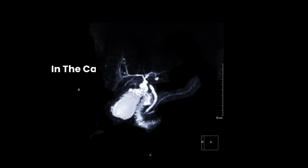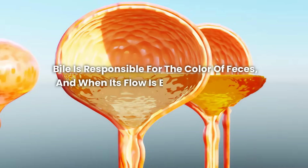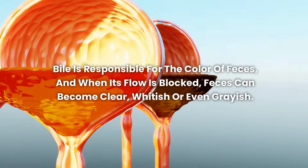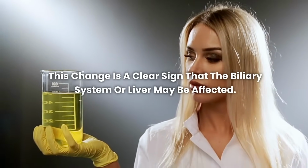In the case of pancreatic cancer, tumors can block the bile ducts, interrupting the normal flow of bile. Bile is responsible for the color of feces, and when its flow is blocked, feces can become clear, whitish, or even grayish. This change is a clear sign that the biliary system or liver may be affected.